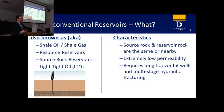Today, we may be doing that 60 times per well. So this well originally maybe was 400 meters long. Now those wells are typically 3,000 meters long. So over 3,000 meters, we're doing 40, 60, 80 stages of hydraulic fracture to really break up that low permeability rock and allow the hydrocarbons to produce into the wells.